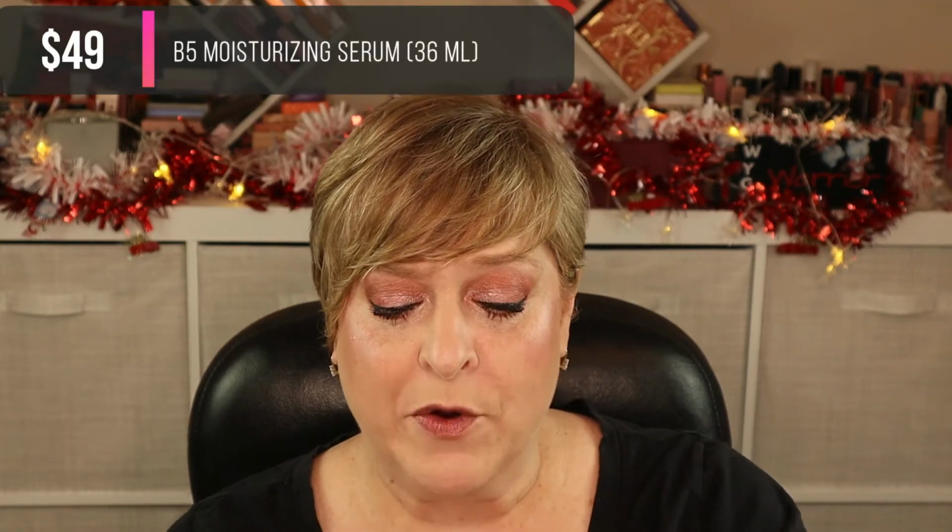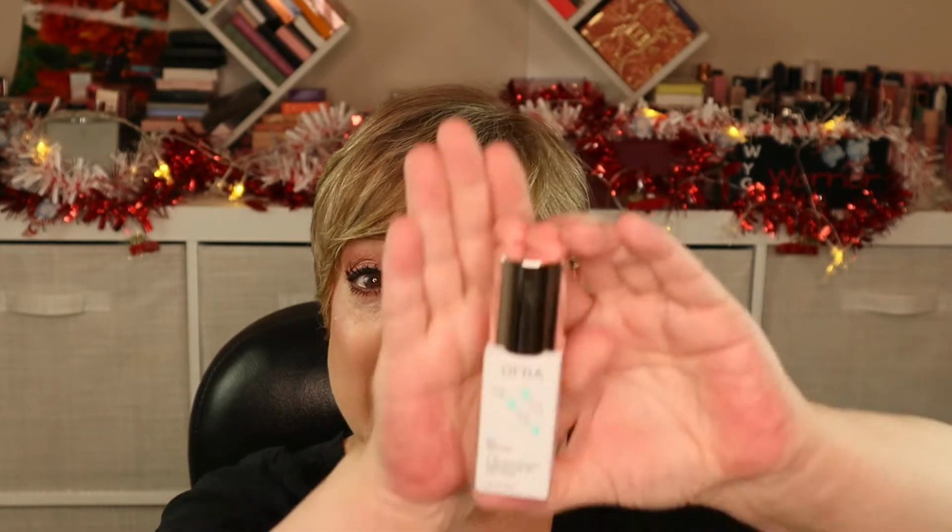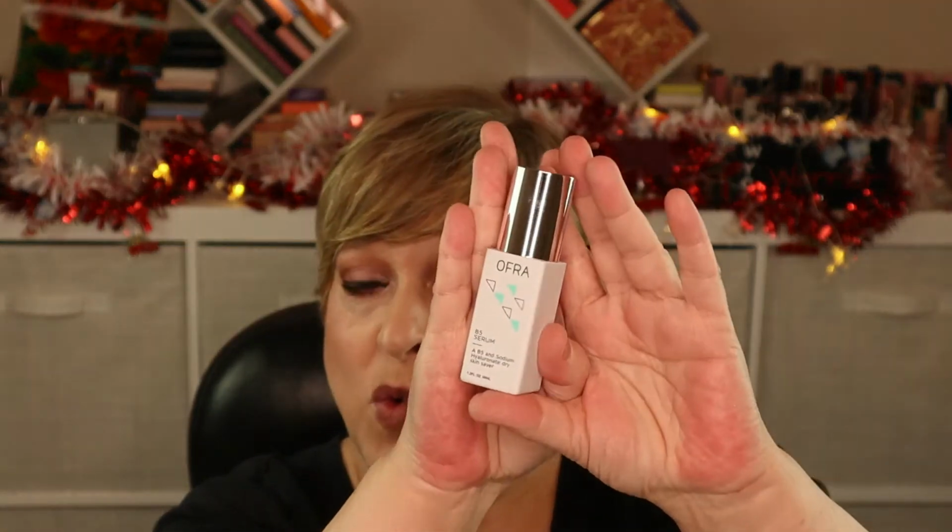Next item, what do we have here? Oh, I wasn't aware OFRA did skincare. This is a B5 serum. Ooh, OFRA coming with some skincare. Was not expecting that. It is a smaller bottle. How many mLs is this? 36 mLs. Wow, that's deceiving. I was going to guess 20, but it does come with a pump.